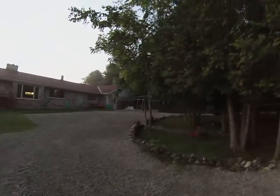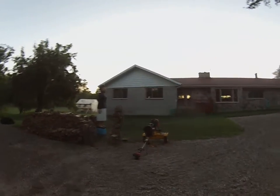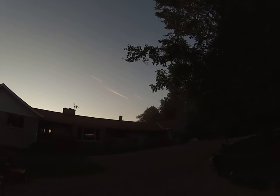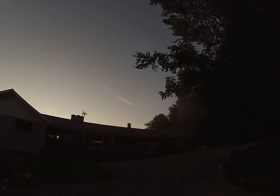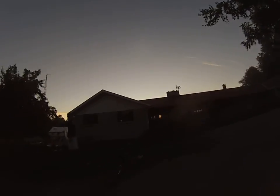Here's the front of the place. It's 113 feet from one side to the other. Those are chemtrails. You can see 1, 2, 3, and there's a plane going across them. We'll probably see them all day. I've seen them make left turns in my backyard.